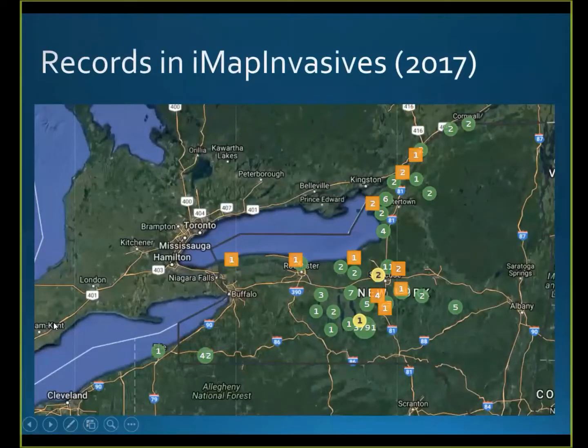Here are some observations through iMap. I didn't include the whole Great Lakes Basin, but the USGS has a great animated map that shows the spread and impact from when it was first observed in 1978 in the St. Lawrence area, all throughout the Great Lakes Basin.